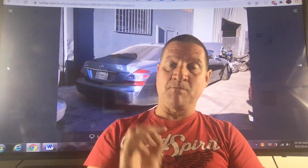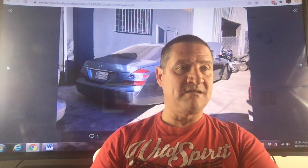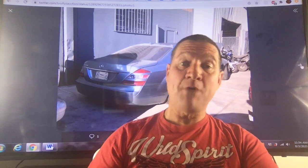Only one problem, one challenge. It's gray, right? But we can get around that. I can wrap that black for a couple of $100 and the car's black. The interior is already black. So it'll only cost a couple of $100 to convert this car from gray to black to make it qualify as a limousine.